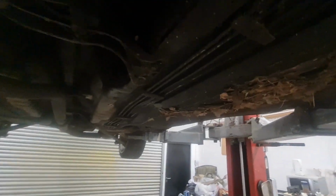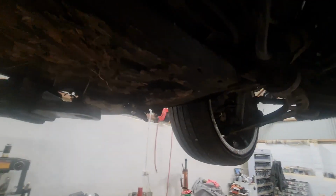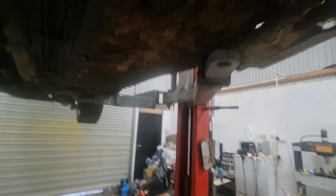This car had been undersealed by somebody before, which is a godsend, because I really do think that is what saved it. It's like a wax oil. It is also what made all the leaves stick to it, but I feel like that is what saved it, because you can see anything that wasn't is very, very rusty. So luckily, all from sort of here back has been undersealed.